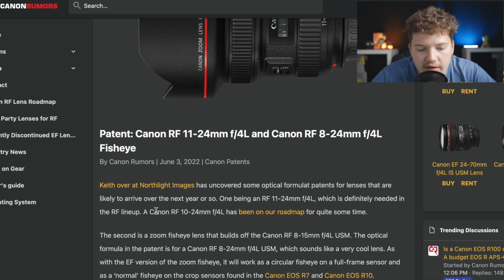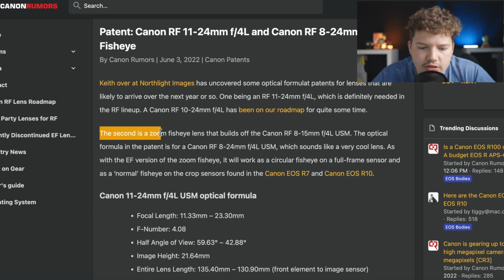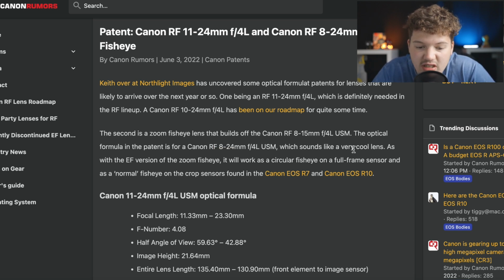And then down here, it says Keith over at Northlight Images has seen some optical formula patents for the lenses that are likely to arrive over the next year or so. It's either going to be coming later this year maybe, or maybe early next year. We don't actually know for sure. And it says the second is a zoom fisheye lens that builds off the Canon RF 8 to 15mm f4, and the optical formula in the patent is for a Canon RF 8 to 24mm f4 USM, which sounds like a very cool lens, because it does, to be honest.